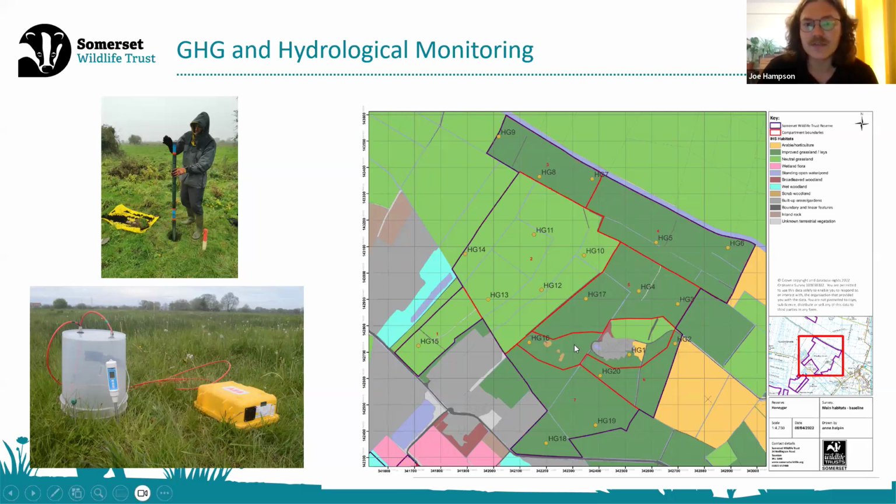We have 20 or so tied to our greenhouse gas monitoring points, as water table depth is the key variable when looking at greenhouse gas fluxes. But we also have a number which are in transects as well. So we're looking at changes in water table as we move from the ditch edge right the way to the center, that lateral movement of water, which is really important that we do so.